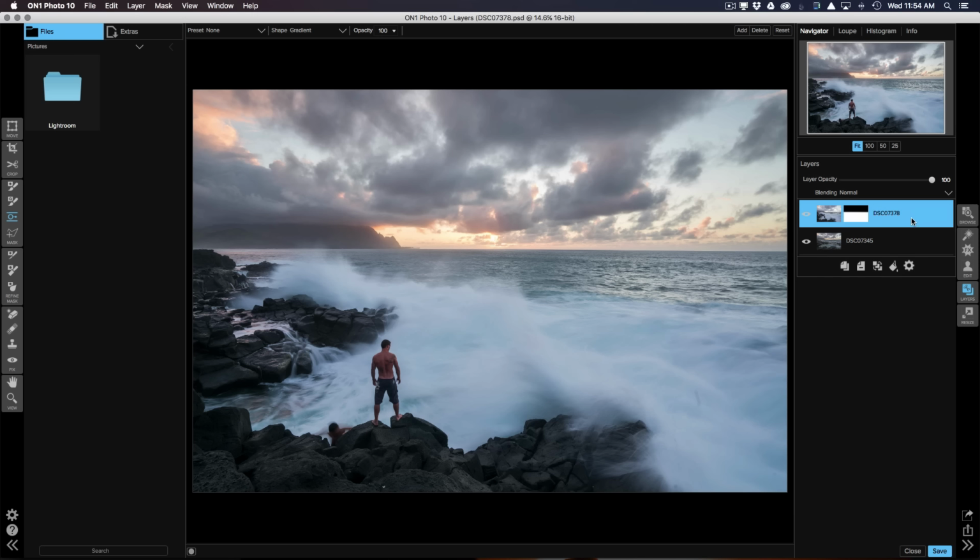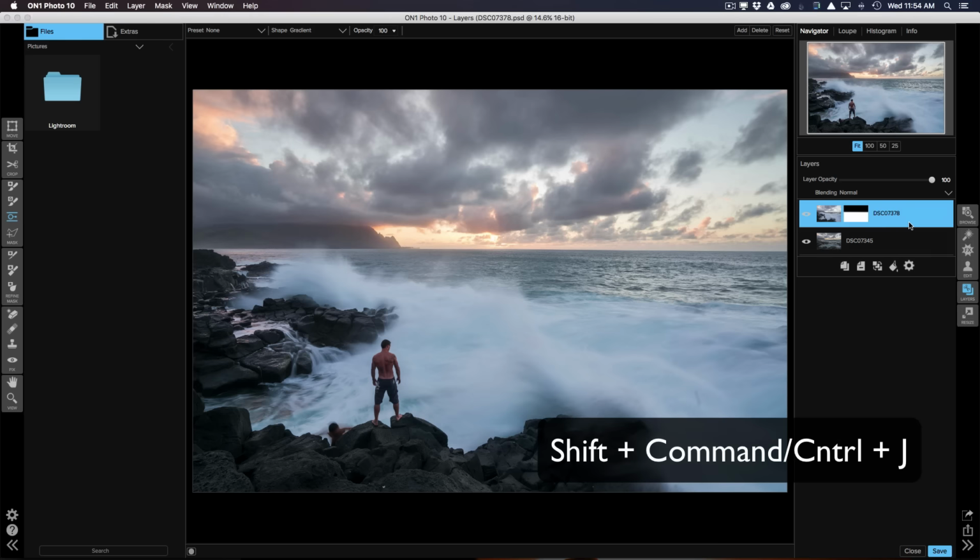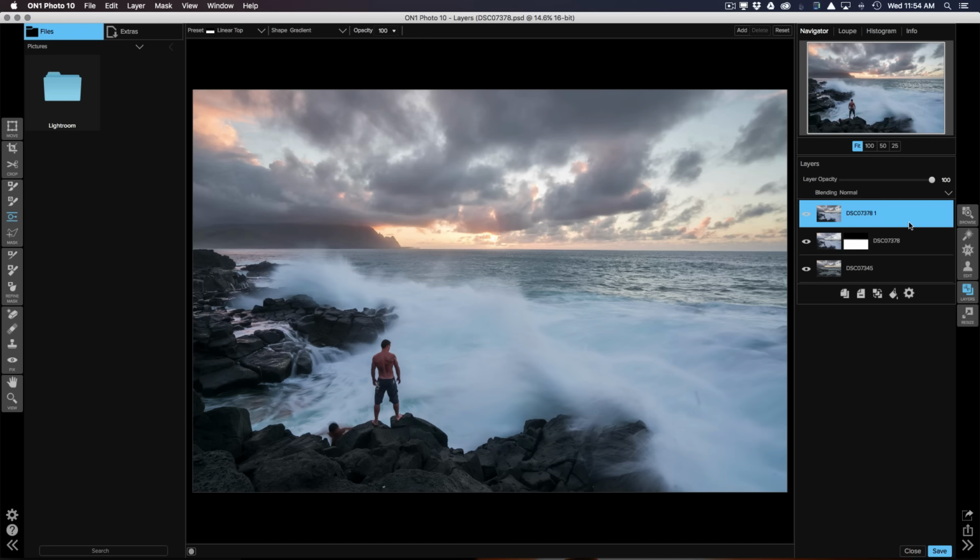So, all right, to do that, we'll do Shift Command J, which is a little shortcut in ON1. What Shift Command J does is it takes all of your layers and combines them into one layer. And it's a really handy tool because we don't want to heal this layer here because it might mess up the mask and how it's affecting the one below it. And for healing the sky and the foreground, we'd have to switch between the layers. So it's easier just to combine them into one layer once you know that your mask is complete.